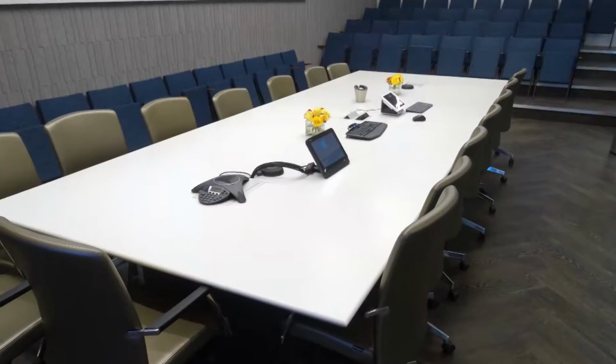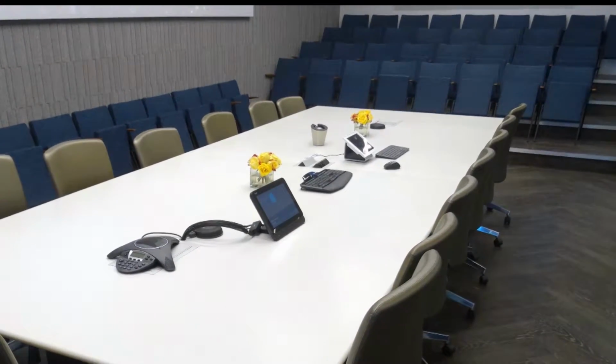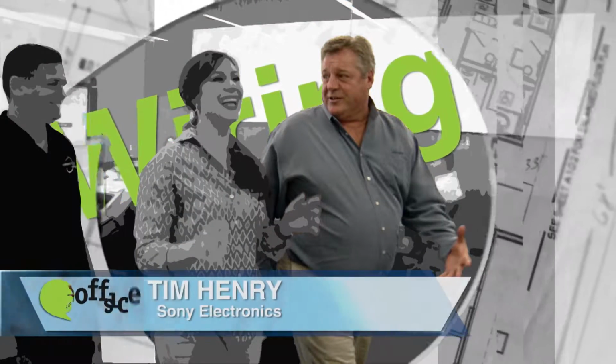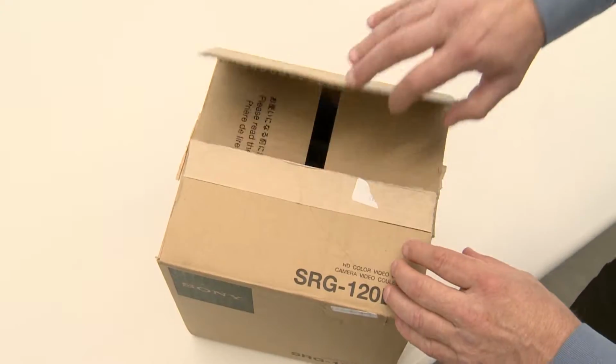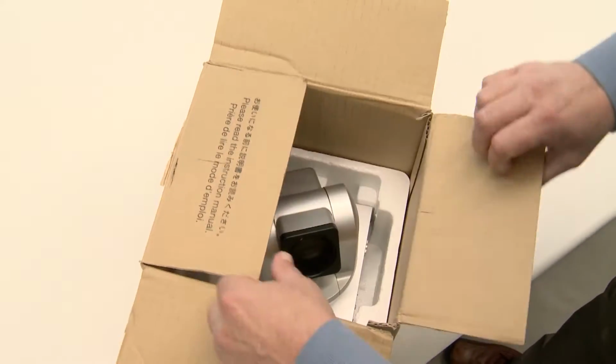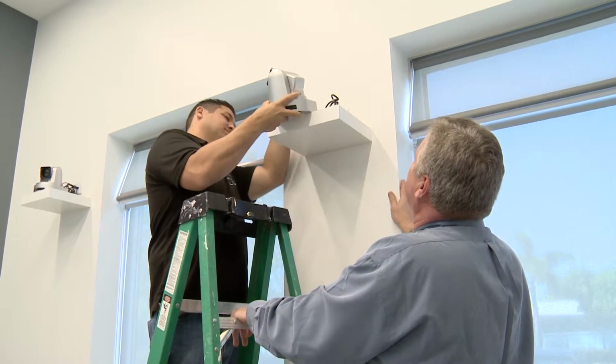So finally, my overall goal and design concept is to create a boardroom that houses today's cutting-edge technology and to be able to use it in a way that we can record information and share it easily. For that, I turned to Tim Henry from Sony Electronics. The whole concept behind our cameras is the ability to communicate and collaborate in a more efficient manner, whether that's from a corporate boardroom, from a house of worship, from a higher education. We believe we have a camera for them.